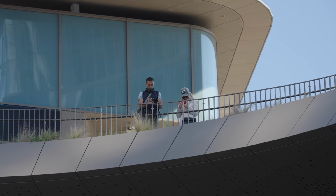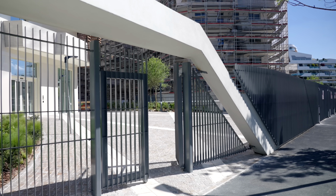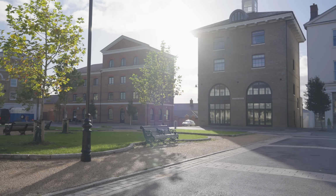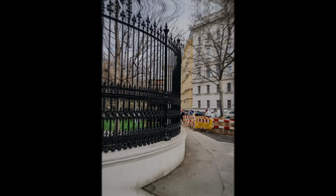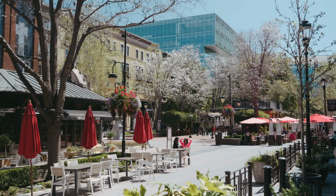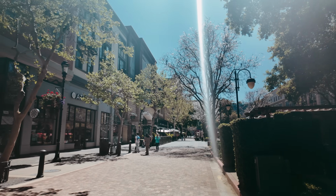There seems to be an epidemic of minimalism that has sucked all of the soul out of street furniture. I'm convinced that with nicer lamps, benches and fences, designed with curves and some organic detail, our biophilia is activated. Check out my video about beauty for more about that. And any place can be made to feel worthy and beautiful.